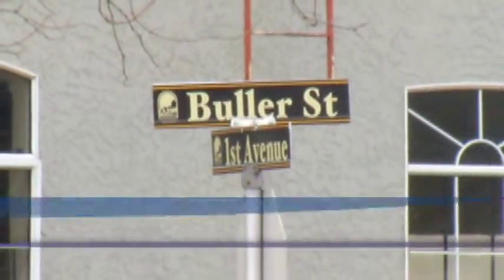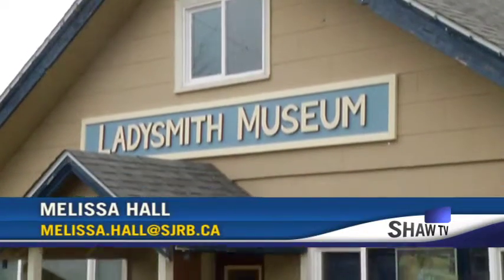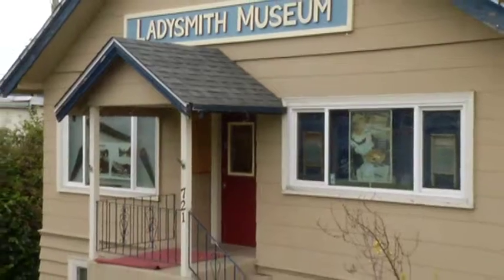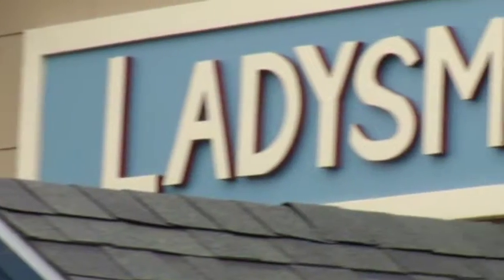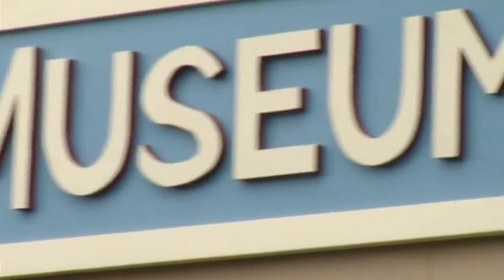Located at the corner of Buller and First Avenue is the new Ladysmith Museum, a project that is nearing completion. It's the town's first ever museum. Ladysmith is about the only town on the island that hasn't got a museum. Even small places like Lake Cowichan and Lake Chemainus have a museum.